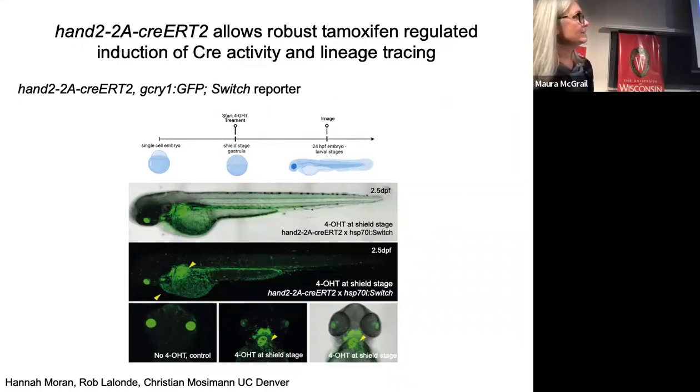was to use 4-hydroxytamoxifen. We take an embryo at the shield stage, treat with tamoxifen, and image at 24 hours. What you can see is that there is induction of switching of the CRE responsive reporter. So we can see GFP expression throughout the expected mesodermal lineages. And really importantly, in the absence of 4-hydroxytamoxifen, there's no switching. So we have the ability to very carefully regulate the activity of CRE using 4-OH tamoxifen. This has been widely done, but here we're doing it with an endogenous CRE ERT2 line that should allow, hopefully, for spatial and temporal control at other stages.